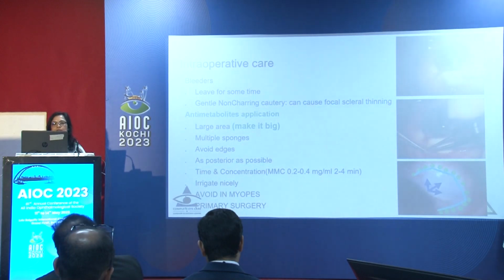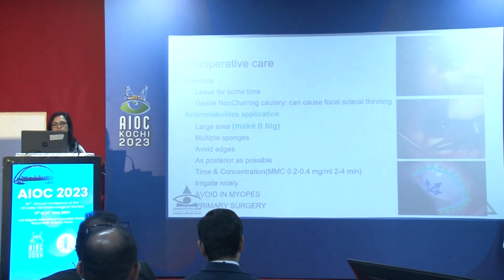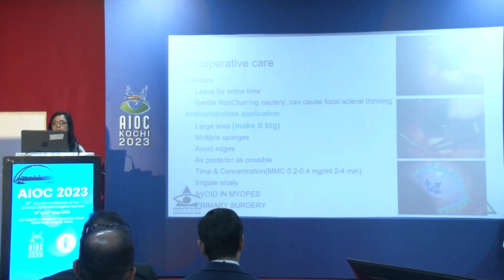Intraoperatively, again, we have to take care that we coagulate all the bleeders. Be gentle with your cautery. Don't over cautery. Don't use too little cautery, because you don't want a lot of bleeding also. But excessive cautery, we know, can lead to focal scleral thinning and bleb leak, so you have to be careful.